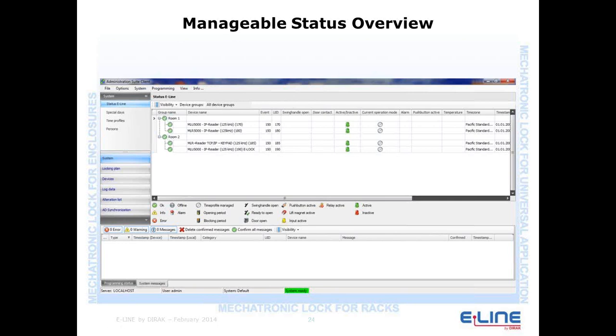The door contact status field will show whether the door is open or closed, in case a sabotage event occurs and somebody was able to bust the door open without opening the swing handle itself. It will also show whether the device is active or inactive. The device alarm notification field, at the bottom of the screen here in the status overview screen, shows all system and alarm notice messages.